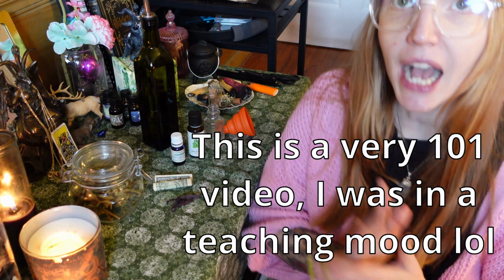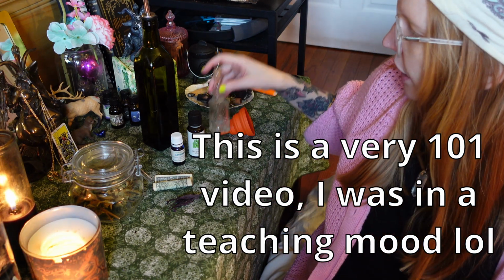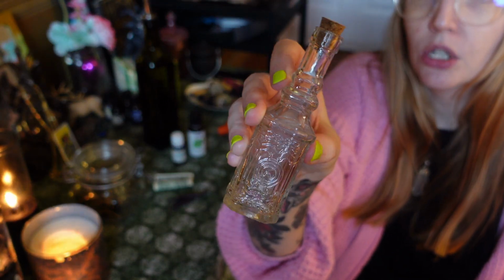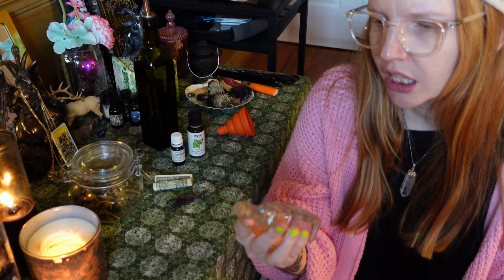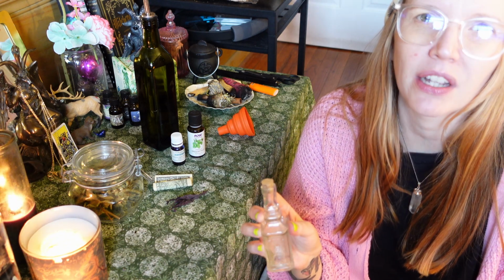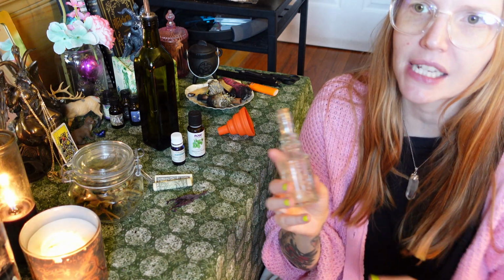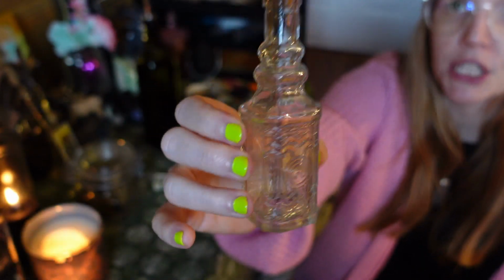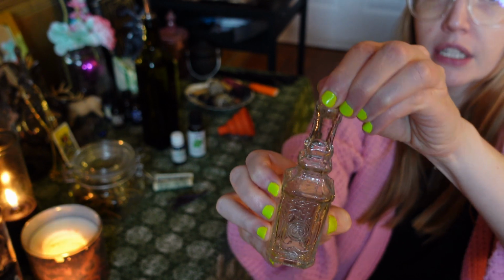So the ingredients that I am using, first of all, I have this little bottle, which is really cute. I think I just got these at the Dollar Tree, or maybe I ordered these on Amazon. I can't remember. They're really cheap. I got a set of, I think, 6 or something like that. Just really cute little glass bottles with cork.